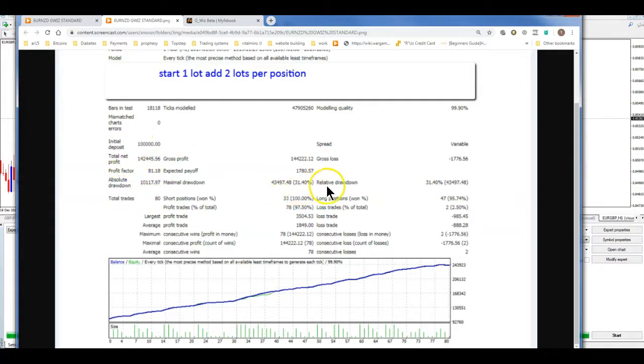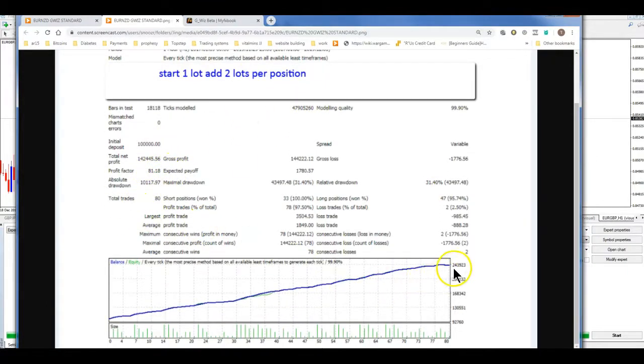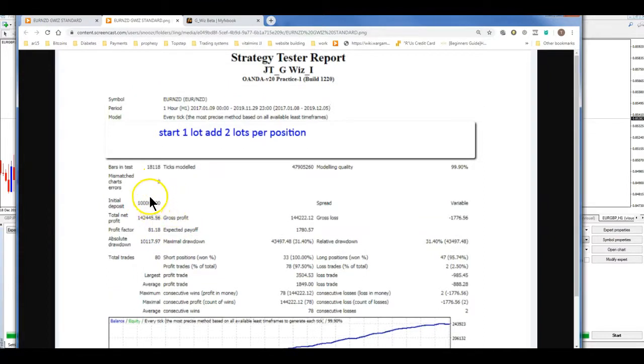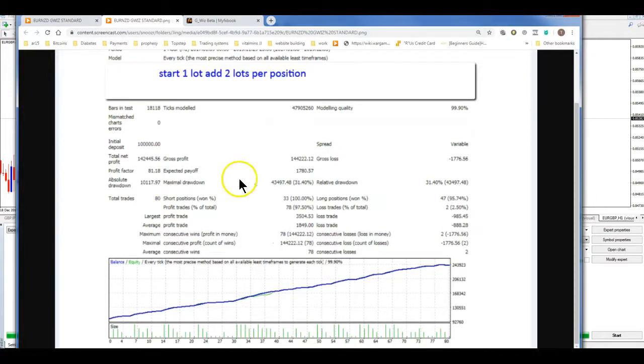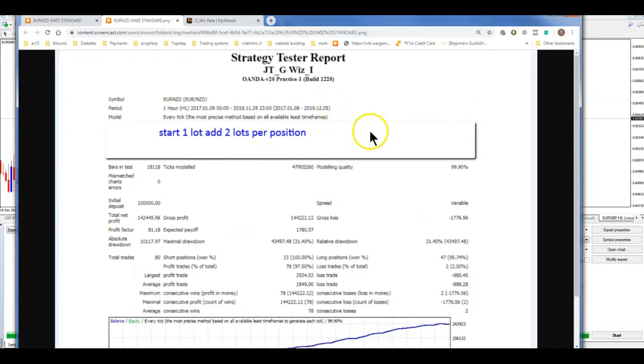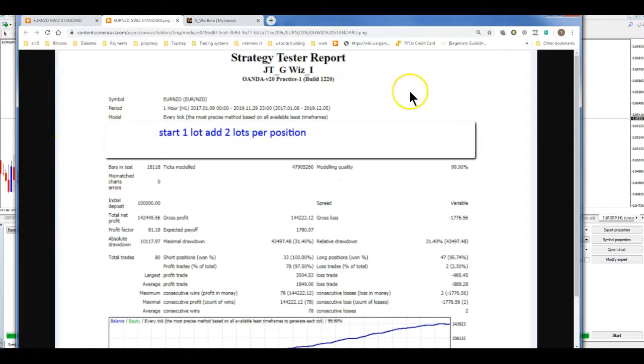But you can see at 31% drawdown, it generated $42,445 for one pair in almost 3 years. Oh, I'm sorry, $142,000. So more than doubled, almost 1.5 times your initial account size. So this has been tested back to 2016 as far as it's been tested. Again, this is a 99.9% modeling quality. So pretty impressive.